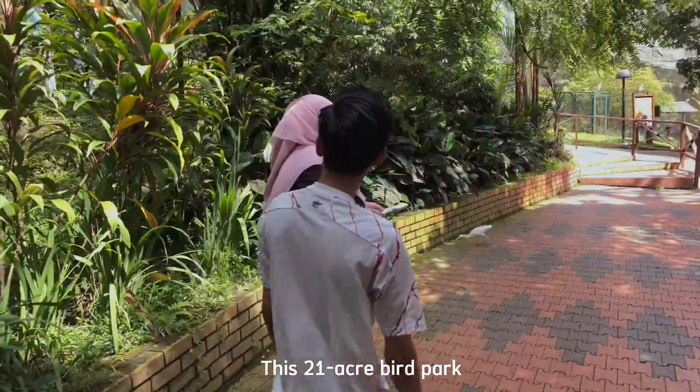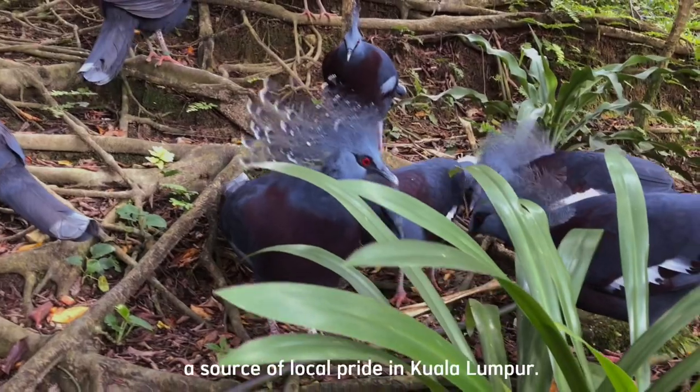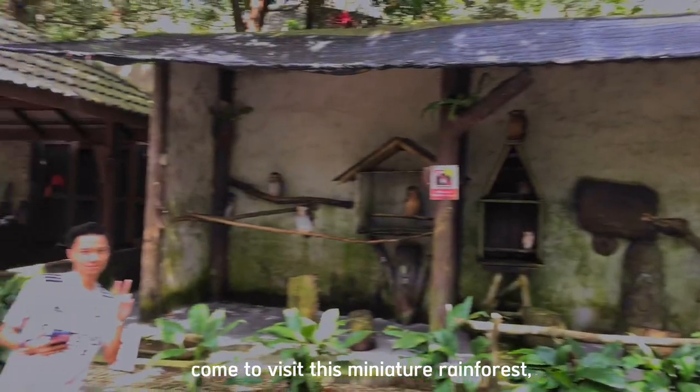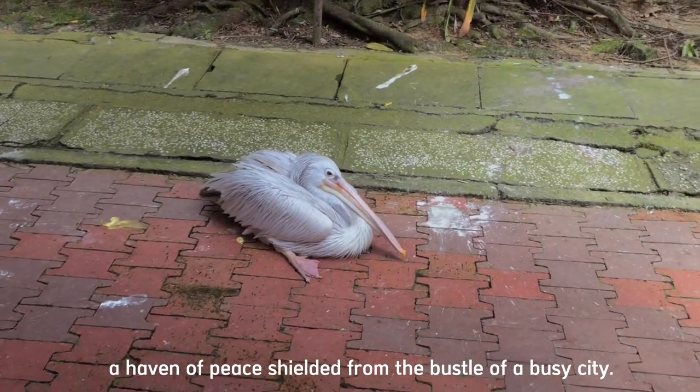This 21-acre bird park was officially opened by Queen Tuanku Bainun in 1991, and it instantly became a source of local pride in Kuala Lumpur. Now, over 200,000 people a year come to visit this miniature rainforest, a haven of peace shielded from the bustle of a busy city.